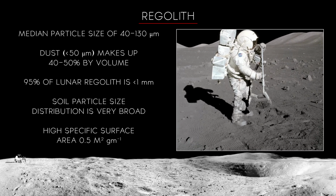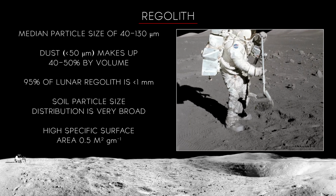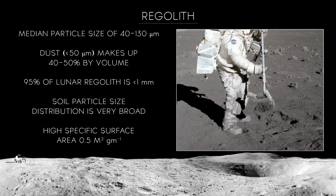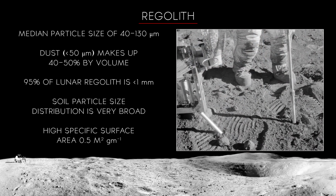The median particle size of regolith is about 40 to 130 microns. That's really small, and it's much smaller than we experience, for instance, when we're at the beach.